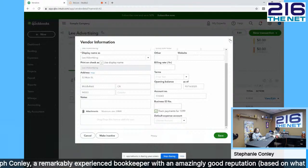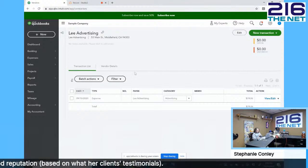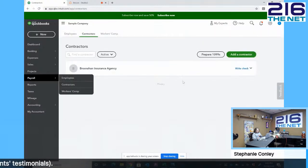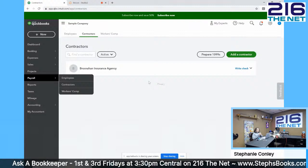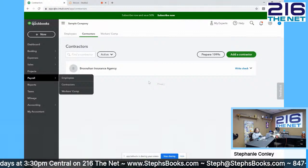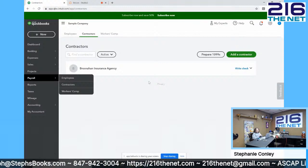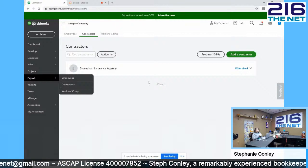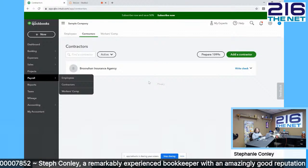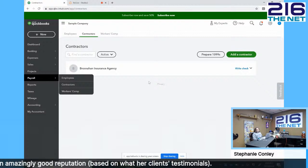And then at the end of the year, you'll get an alert from QuickBooks in your contractors section. So you go to payroll, contractors, and all the people that you have flagged will be listed here in this area. And then you could prepare your 1099s directly out of QuickBooks, and they'll email them to the respective parties, or you could have your CPA prepare them, or you could go to Office Max and buy a pack of blank 1099 carbon copies, and print them out yourself or write them up yourself. You could do it old school, however you feel most comfortable with that.